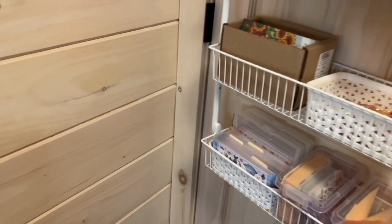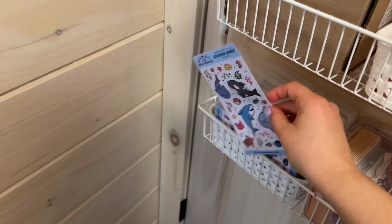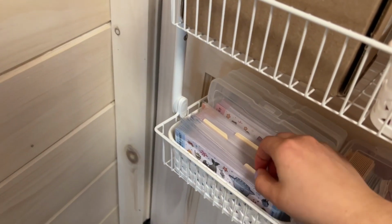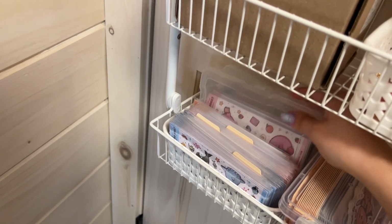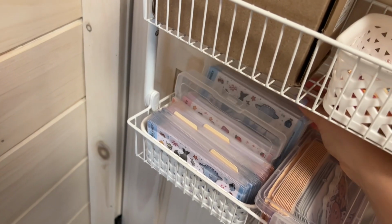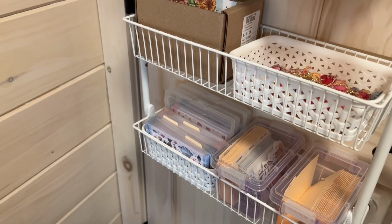And then I also worked on the sticker sheets. I got these all packaged up and then I put them in this little basket here with these little dividers so I can easily get to them. And then I have two containers back here with all of the ones that I didn't have sleeves for, so we'll have to do that soon.